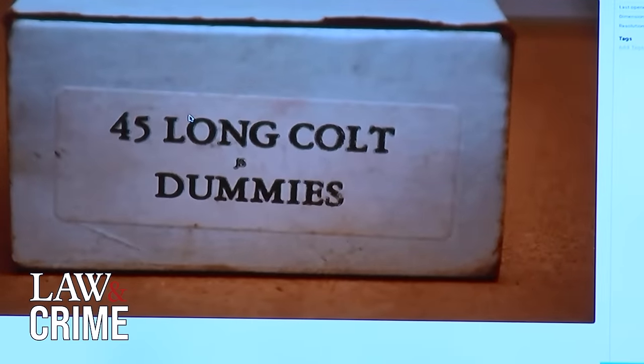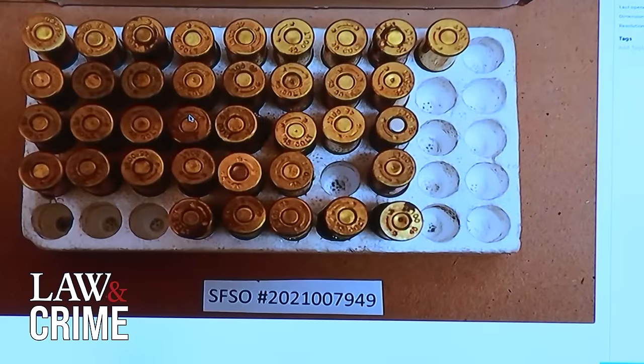And State's Exhibit 63, what's this? This is that same box. Where was this photo taken? This was in my office, in my processing room. Okay. State's Exhibit 64? This is the inside of that box. And this round here, we may have already discussed it. Was this round sent to the FBI? Yes. Was it determined to be a live round? Yes.